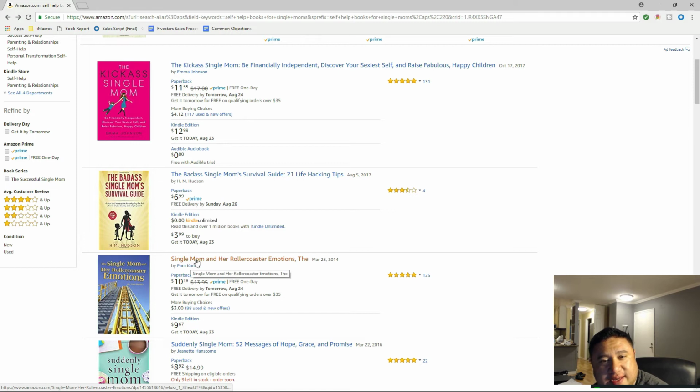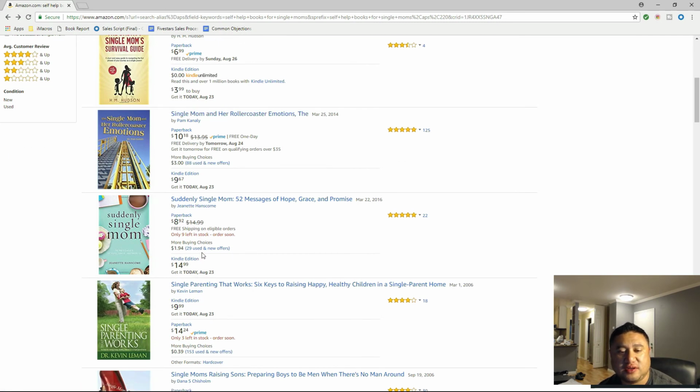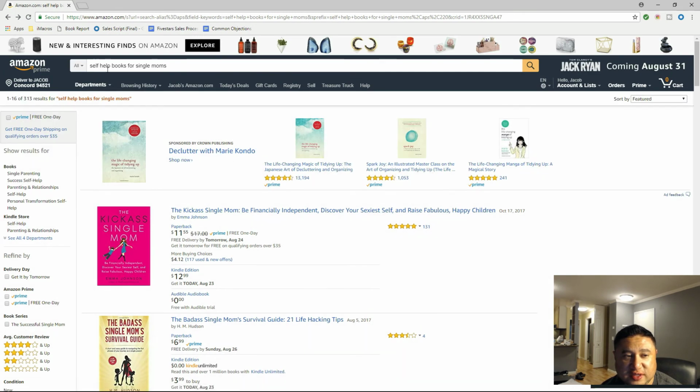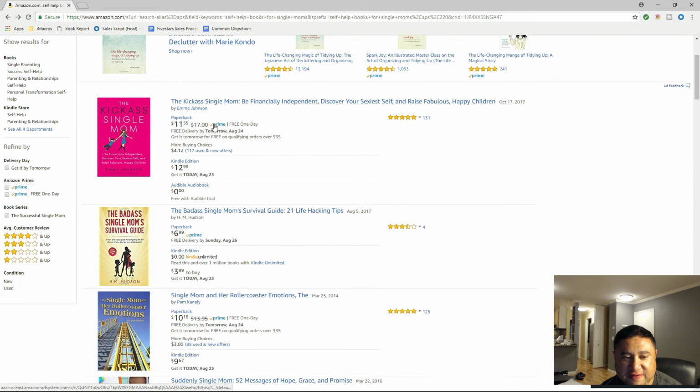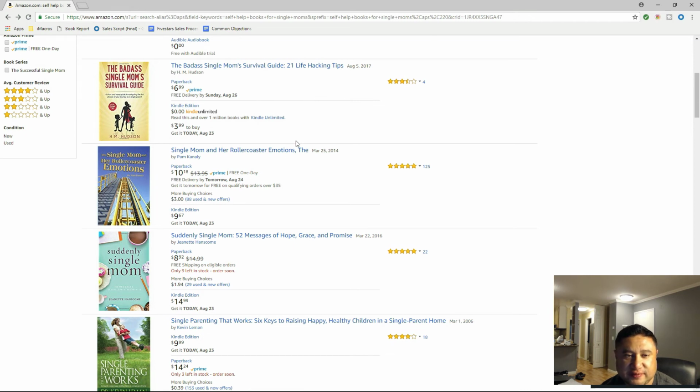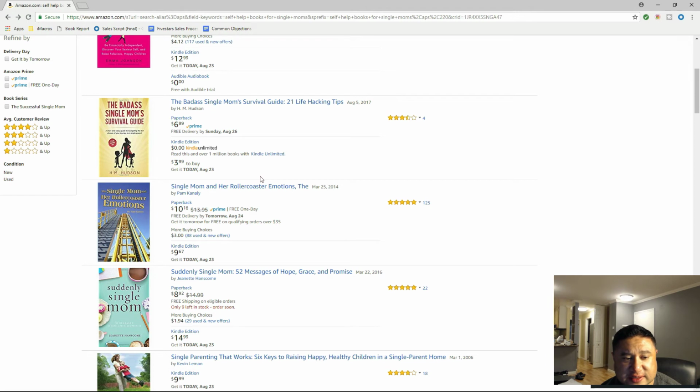Second, what solution, what angle can you take to be profitable with this keyword for a paperback? What seems to sell to single moms in the format of a book? Okay, it's tips, messages of hope, keys to raising children. Okay, so this is for advice, help, suggestions, and recommendations for single moms. That's what's going to sell to single moms. That's what they're looking for when they search for this key term. So if you wanted to publish for this, you would have to come up with a book that is about advice and tips for single moms.